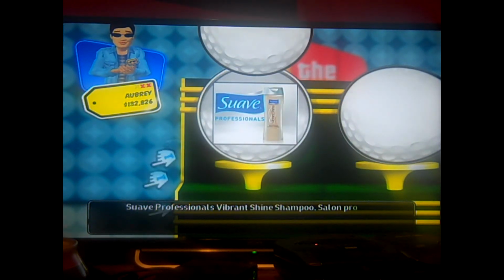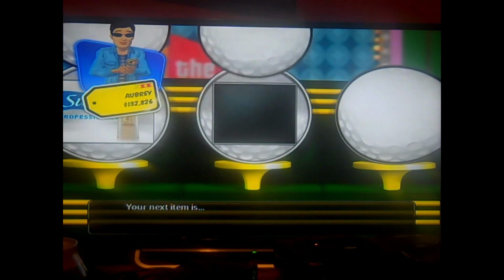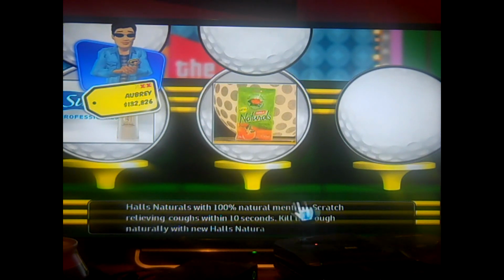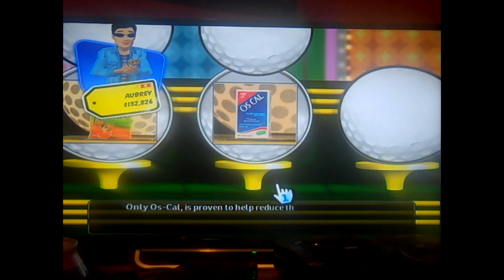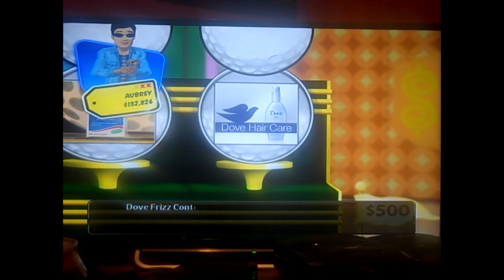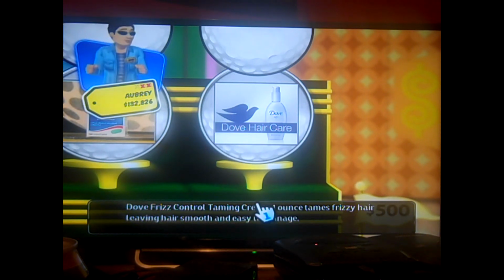Salon Professionals Vibrant Shine. Salon proven performance without the salon price tag. That saxophone cue gets me every time. Newhall's Naturals with 100% natural menthol starts working even coughs within 10 seconds. Kill the cough naturally with Newhall's Naturals. Used as directed. Only Oscal is proven to help reduce the risk of hip fractures by 29%. Oscal can make all the difference. Used as directed. Dove Frizz Control Taming Cream, 4 ounce, tames frizzy hair, leaving hair smooth and easy to manage.